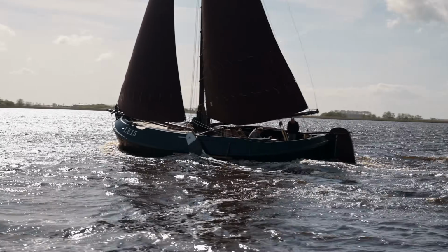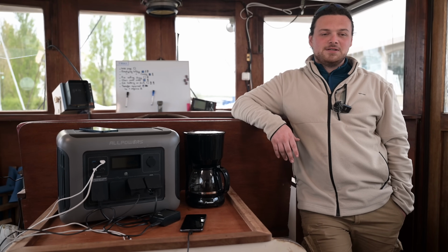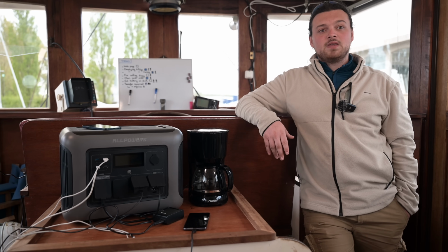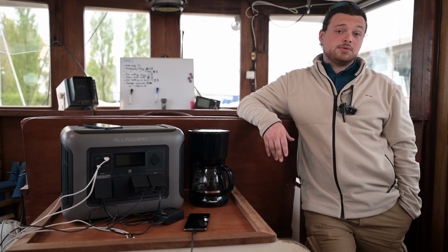Arriving on Coney, since I've been living there now for a month, in the first 2 weeks we weren't connected to shore power. In fact, we're still not. So we had to run a line with a cable drum to get our power inside. So, for example, charging phones.